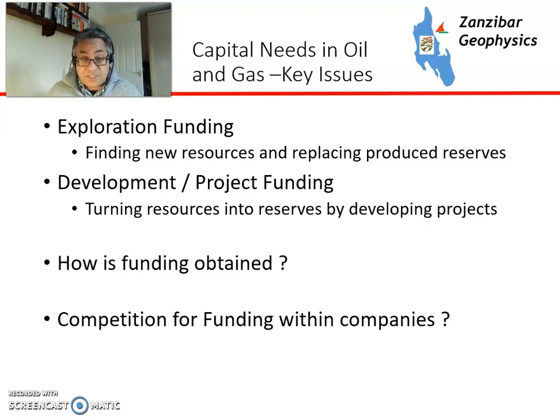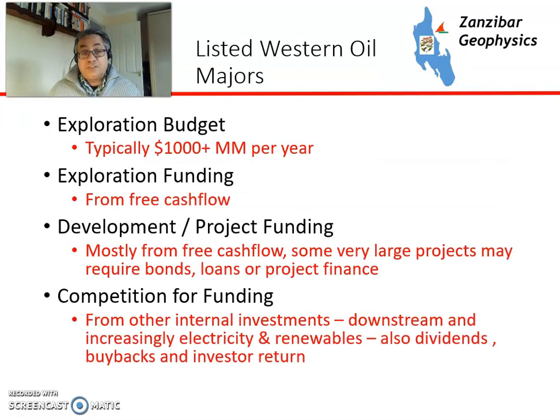How do people obtain funding? And what is the competition for funding within these particular companies? Let's look at the majors first of all. These are big companies. They have exploration budgets of over $1 billion a year. So they spend over $1 billion a year looking to replace their reserves, which is a tough ask because if you're going to be producing 1 billion barrels of oil equivalent a year, to maintain your reserves, you need to add 1 billion barrels of reserves every year. Some of them manage it, some of them less successfully so.